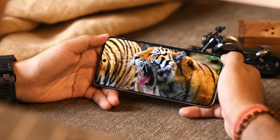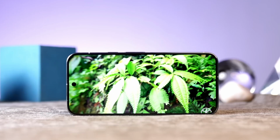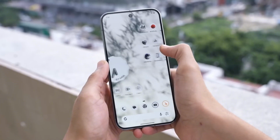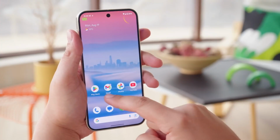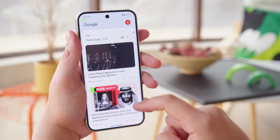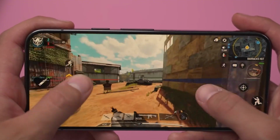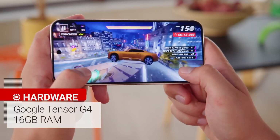The Pixel 9 Pro XL features a 6.8-inch OLED display. The display is incredibly bright, making it perfect for outdoor use. The 120 Hz refresh rate ensures smooth scrolling and a responsive touch experience, which is great for gaming and media consumption. While the Pixel 9 Pro XL boasts a new Tensor G4 chip and impressive RAM.